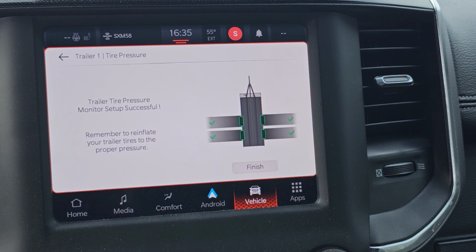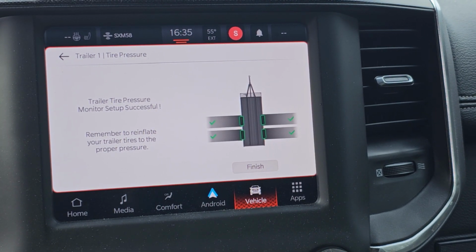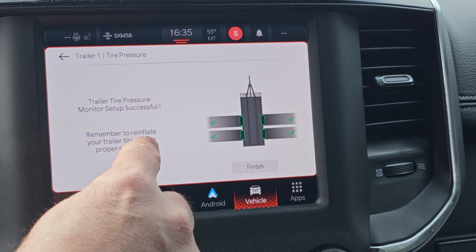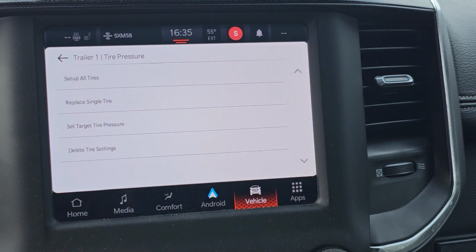And there we go. Excuse me, that was the last one. So now that we have them set to 50 psi, all I have to do now is wheel those tires back over to my air compressor and restore them to 50 psi, and the system should be good to go. I'm gonna hop back in the truck here now. So as you can see, it says the tire pressure monitor setup is successful. Remember to reinflate your trailer tires to the proper pressure, obviously. So we'll hit finish. So that's all there is to it, guys.